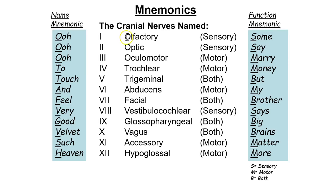Here we can see the names and the numbers of the 12 cranial nerves. On the left is one of many mnemonics out there to help try to remember the names of the nerves. On the other side is one mnemonic of many that help you try to remember the function. And this is the basic function. So essentially it's telling you whether it's a sensory nerve, it's a motor nerve, or it's both a sensory and motor nerve.